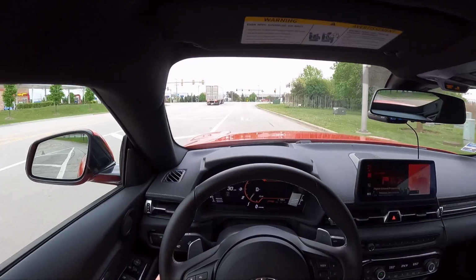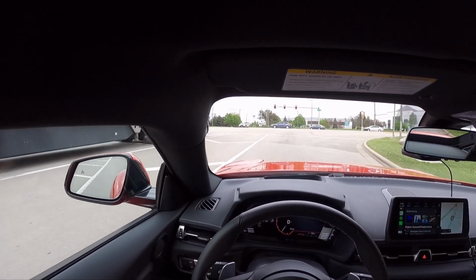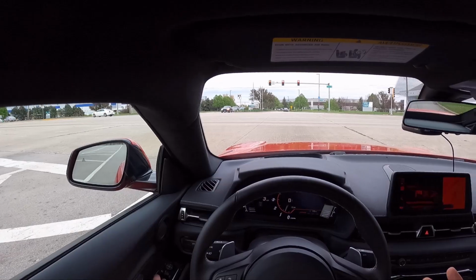Now I'm gonna drive the car back in sport mode. I'm gonna put the windows down, so sorry if there's gonna be some wind noise, but I just want you guys to be able to hear the exhaust and all the noises it makes when you're just driving it.